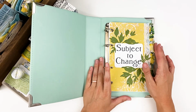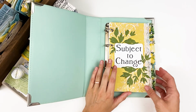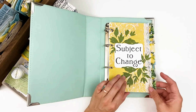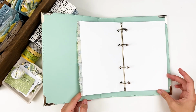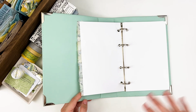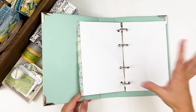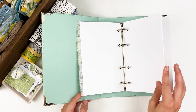So rather than creating in my journaling Bible, I'm going to be creating and note-taking and all of that journaling in here. I've gone ahead and preloaded it with some blank pages. This is just blank cardstock. I'll link what I use down below, but you could also use watercolor paper, colored cardstock, mixed media paper, you name it. I will also be inserting the pattern papers and things like that throughout here as well.